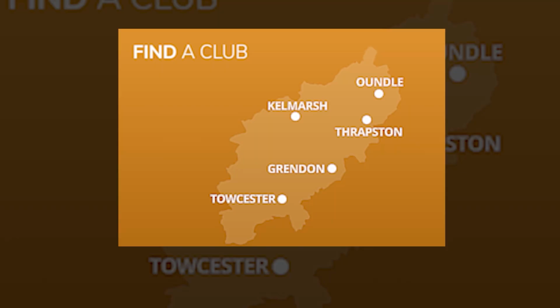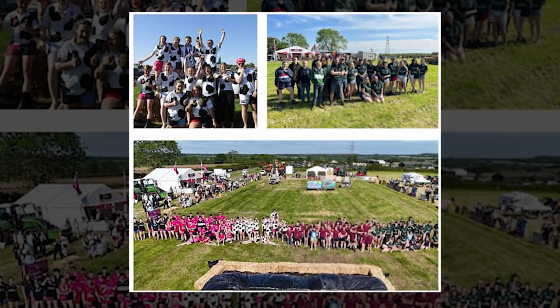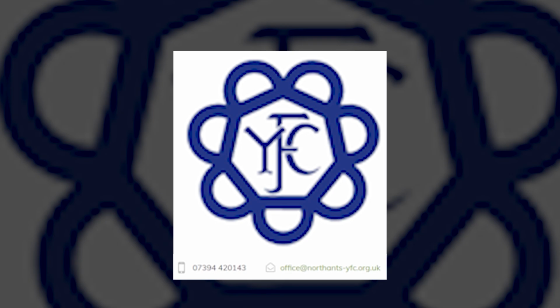Spread across Northampton are different groups called Young Farmers. They're a social group that help promote issues in the countryside and rural areas. They also teach skills that can help you in all walks of life. They run fundraisers for other groups and can help young people who are interested in joining the rural workforce make connections. And these groups want nothing more than just to help out.